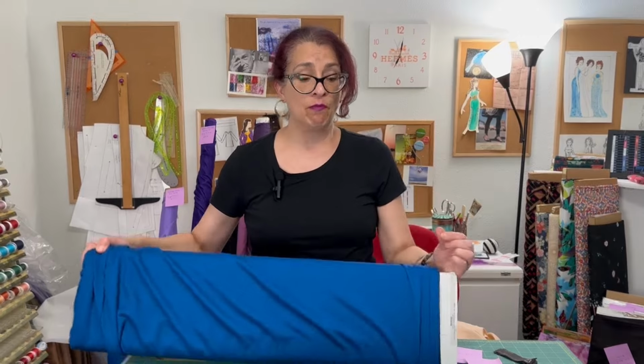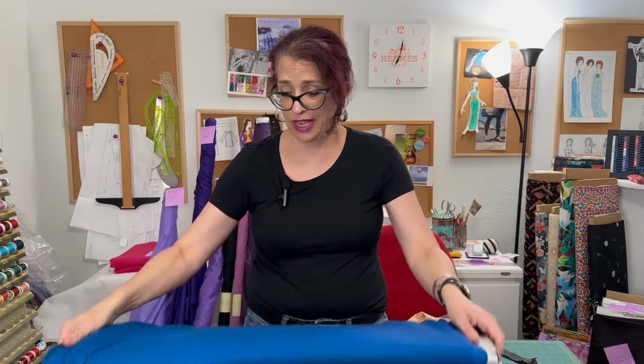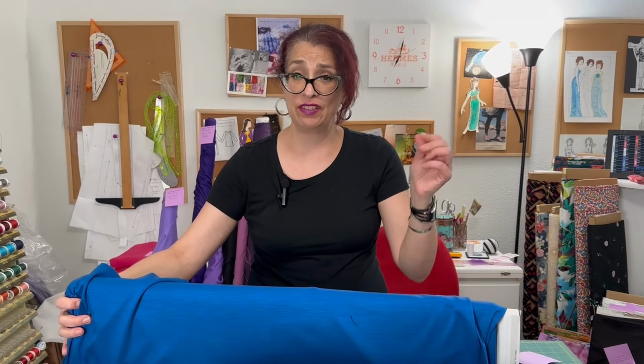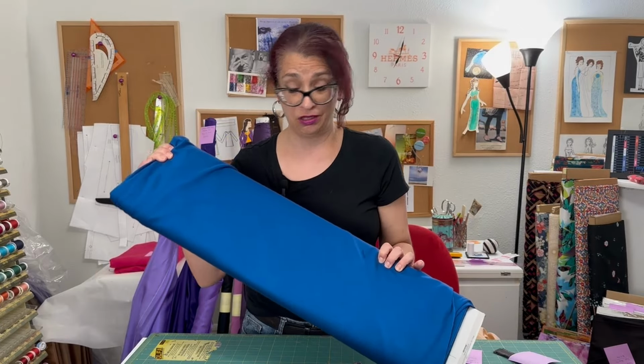And deviating from most of my color palette, which is usually pinks and purples, I do look really good in this blue, and I love this color, even though I don't wear it very often. And I thought it would make a great kind of sweater type maxi dress. It's not heavy sweater, but it is a nice knit. And I have a lot of knit patterns that I think would work very, very well with this color.